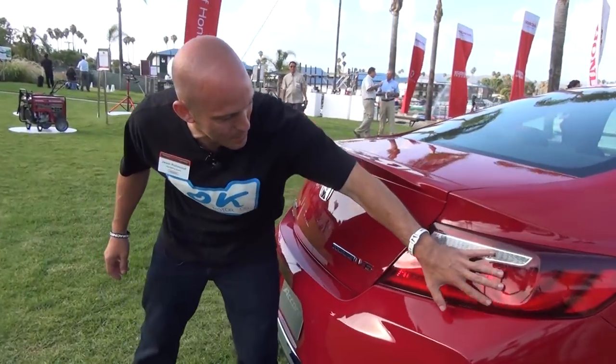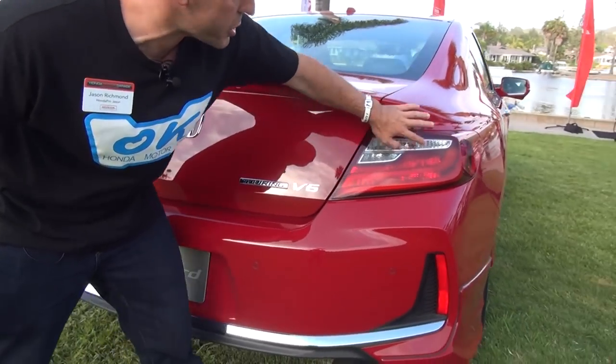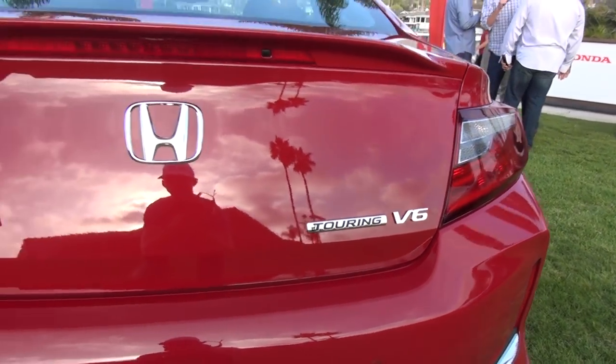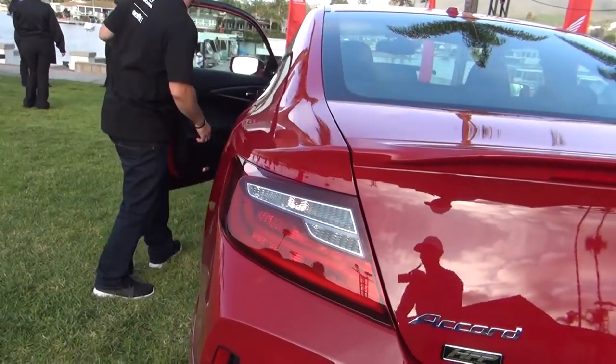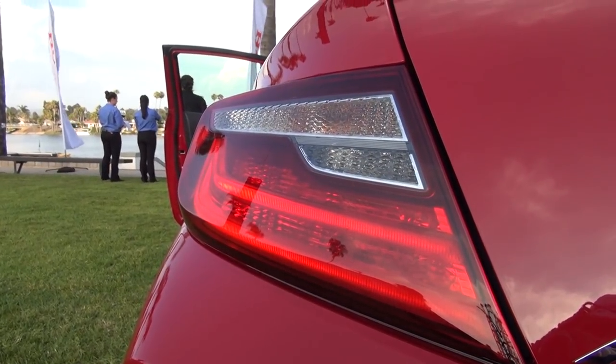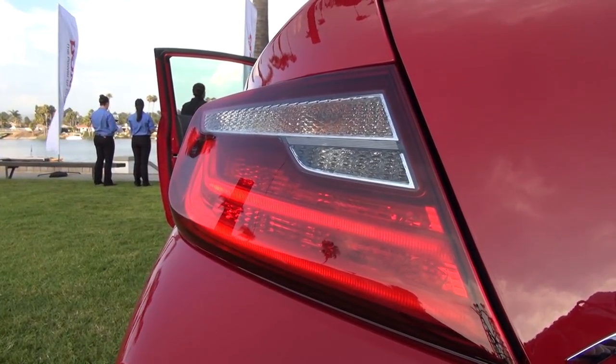This is so cool. Every Accord is gonna get LEDs in the back, but look at these coupe LEDs. Totally changed the way the backup lights are. These things look awesome. Touring, let me hit these for you for a second. Don't go anywhere. Check those things out. They look massively cool.